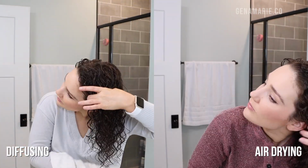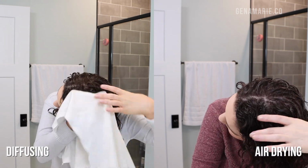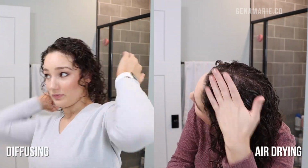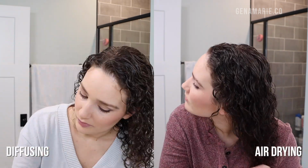Then I'm going to scrunch out some of the excess water with my hair repair towel. This really helps to reduce the dry time, so I made sure to do this for both routines. Sometimes that can remove a little bit of product, so I do like to go in with a little bit more gel mixed with some water and just smooth over any frizzy areas and just kind of glaze it over the surface of the hair.